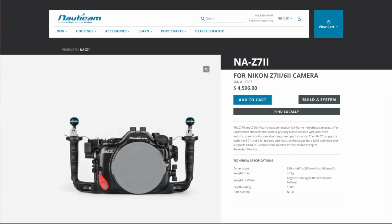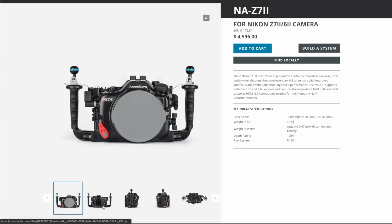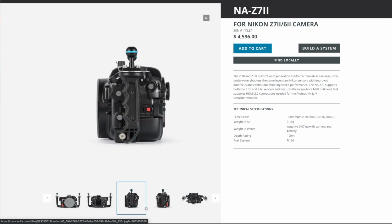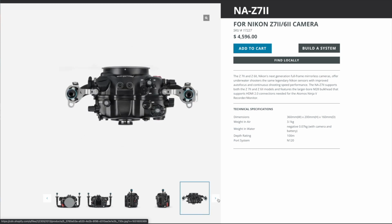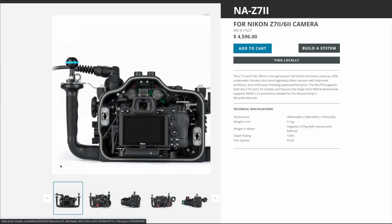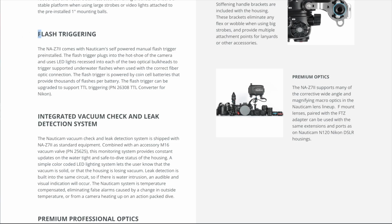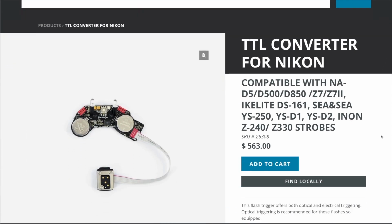The NA-Z7 II is truly a hybrid system and is designed with both the still and video shooter in mind. Essential controls are within easy reach of the ergonomic handles, including a dedicated switch for moving between the LCD monitor and EVF. The large-bore M28 bulkhead offers HDMI 2.0 capability when using external monitors and recorders. Flash triggering by the integrated fiber optic bulkheads is handled by the pre-installed LED manual flash trigger, which can also be upgraded to a TTL-capable version.